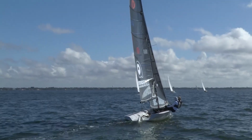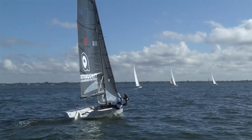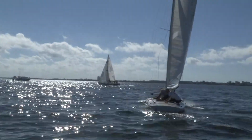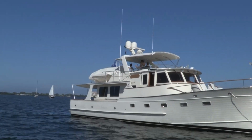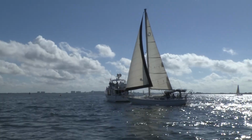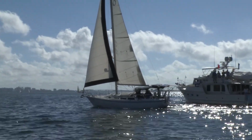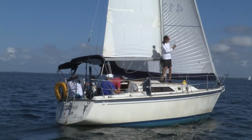Having just started, the E-Scows and the Viper 640s are on their way upwind on a long starboard tack. We're going to head back to the line for the first pursuit start. Over 30 boats are competing today, and most of them are starting pursuit style, all with a scheduled start time. That was the first start. And here's our first starter. Free Spirit, Optina, both bows on the line for what will be a beautiful day of sailing.